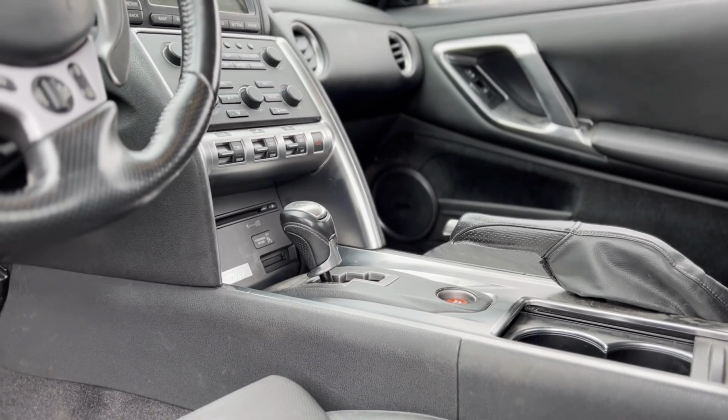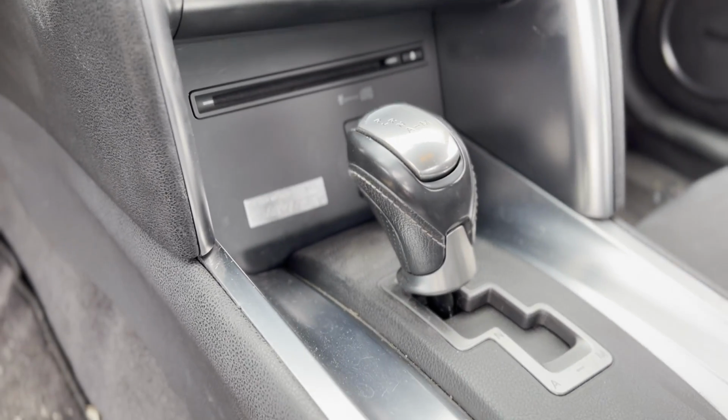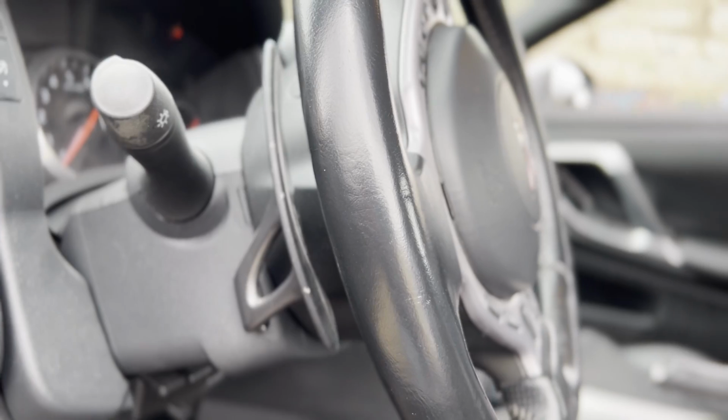Like I said, 6-speed dual clutch automatic with your shift pattern noted on top. When you have it down in drive, you pop it to the right to switch over to manual mode, and it actually has paddle shifters as well if you choose to drive it that way.